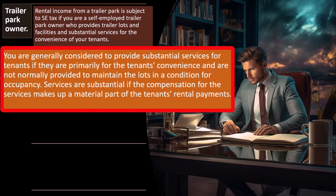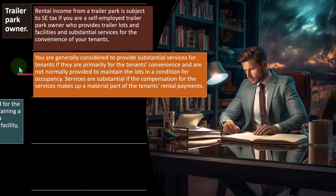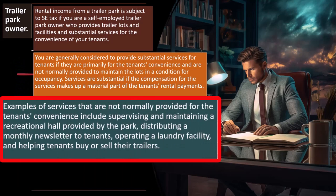You are generally considered to provide substantial services for tenants if they are primarily for the tenant's convenience and are not normally provided to maintain the lots in a condition for occupancy. So are you just doing enough to keep the lot, the dirt there, ready to go so people can put their trailer on it? Or are you providing morning meals and more service than that? Services are substantial if the compensation for the services makes up a material part of the tenant's rental payments. In other words, when they pay you, are they paying you just for a plot of land or for the substantial services you're providing on it?